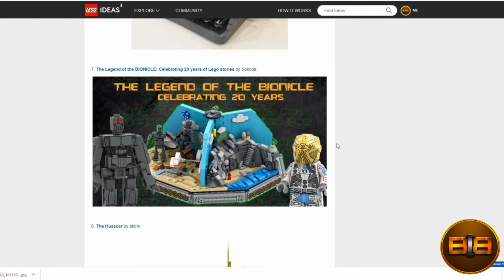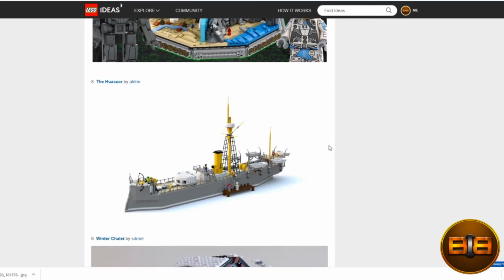The seventh submission, The Legend of Bionicle, celebrating 20 years of LEGO stories. I think this one again is quite niche to the Bionicle line. Again, I don't know whether LEGO actually produce Ideas sets based on their own concepts, so I'm not sure what sort of chance this one has. If this one did become a LEGO set, I don't think it's one that I'd pick up, unfortunately.